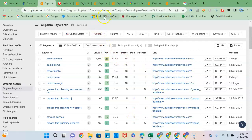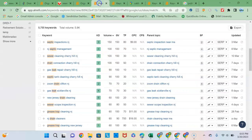I wanted to show you, I had done a search for your types of services here in New Jersey, and you can see here the different services or keyword phrases that are being searched for. A lot of searches in Cherry Hill. I'm not sure what's going on in Cherry Hill because it's so much more so than any other city. The rest of these are mostly state driven. There's a few in Clifton and this other one, Sicklerville.